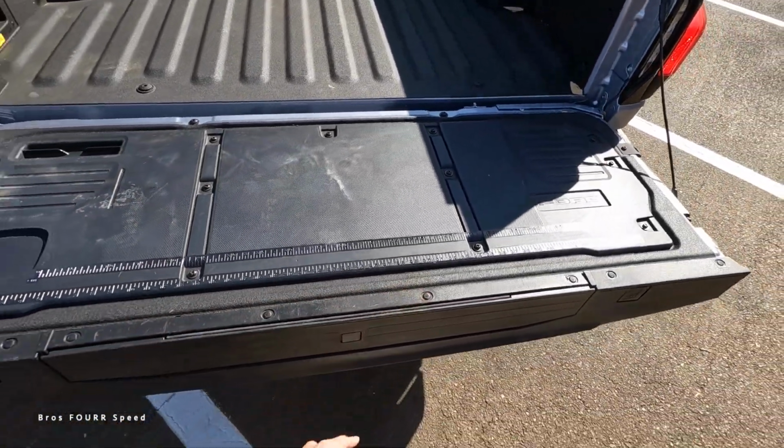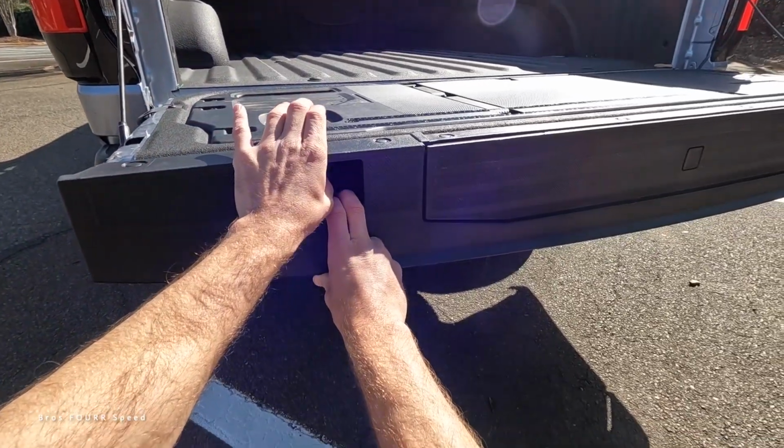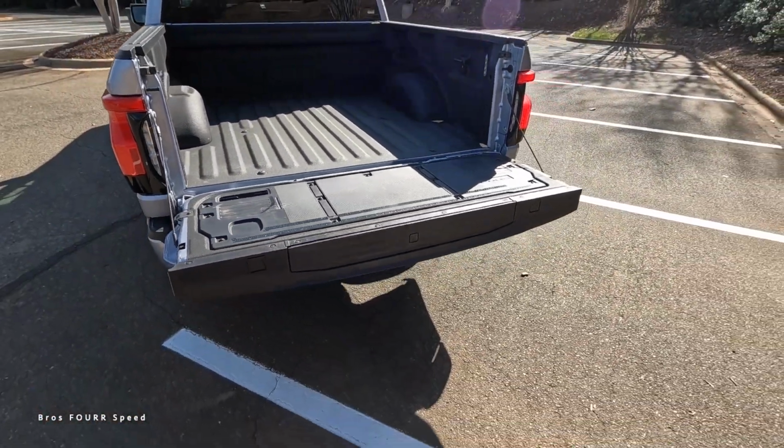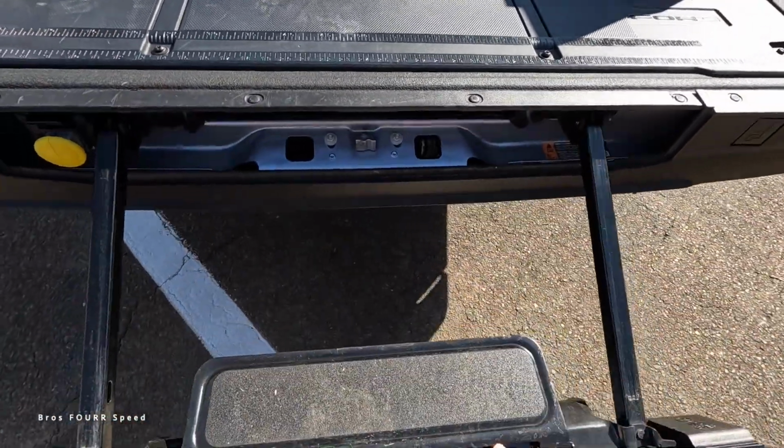There's a tape measure too. And this even gets the C-clamp channels, so that way you can safely secure any items to the bed itself or the tailgate, and you can cut them if you need to, or just secure them as needed.